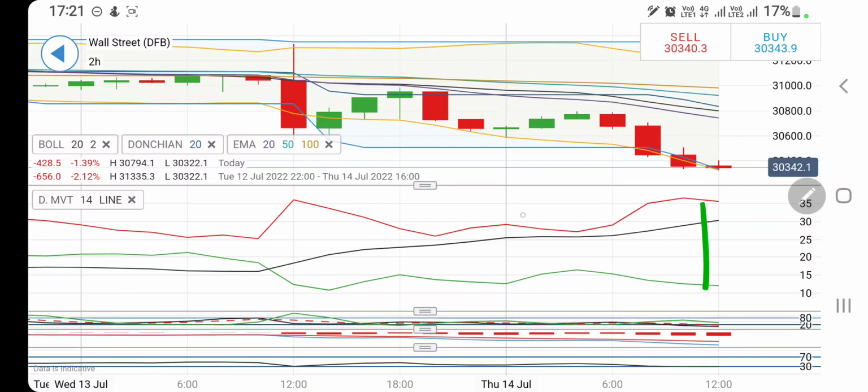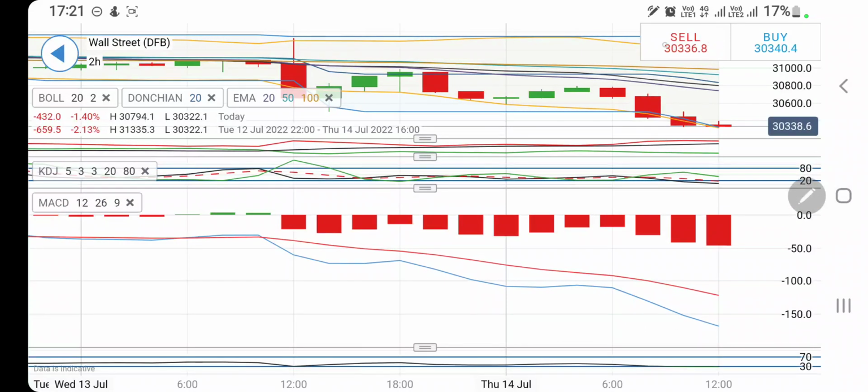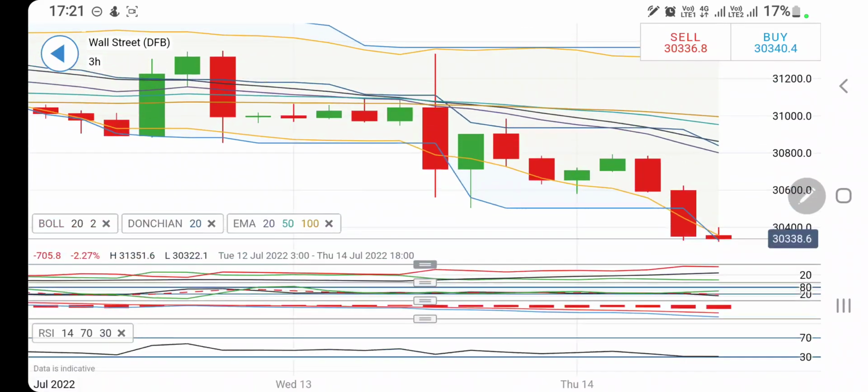Directional movement is bearish, and if you look at the MACD, this is stochastic. This is oversold on the 2-hour charts. MACD is wide divergent and bearish. Stochastic or RSI is oversold here on the 2-hour charts.